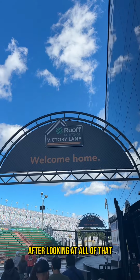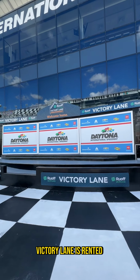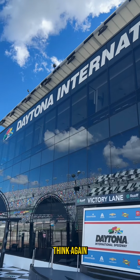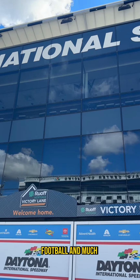After looking at all of that, we moseyed over to Victory Lane, and funny enough, the building behind Victory Lane is rented out for proms. Even weddings are held here, and if you think this track is just for racing, think again. They host a lot of different events within the infield area, such as concerts, football, and much more year-round.